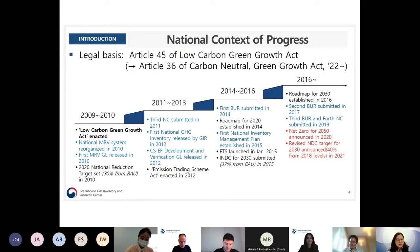Okay. These are the national context of progress here. So as you can see, in 2010, the Korean government first enacted the Low Carbon Green Growth Act as the basic law for the greenhouse gas mitigation efforts.